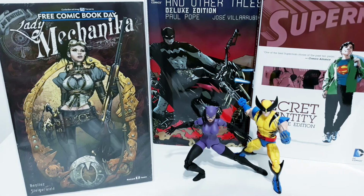I mentioned earlier that I actually started a few mini collections within my comic book collection, and here I have Lady Mechanika, and I have quite a few. So here is the 2016 Free Comic Book Day issue.